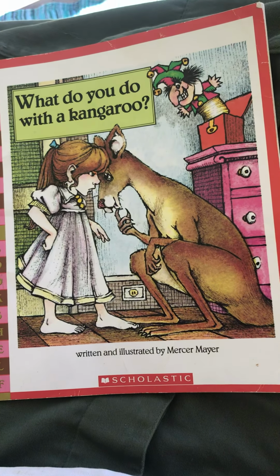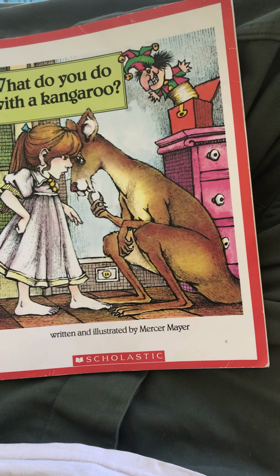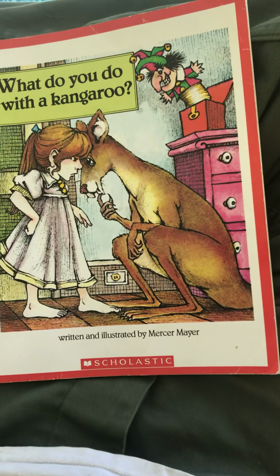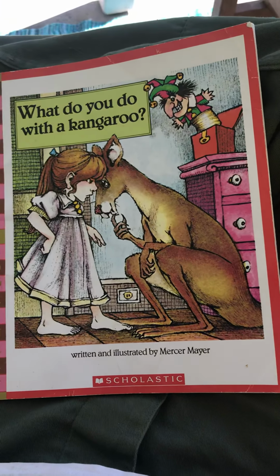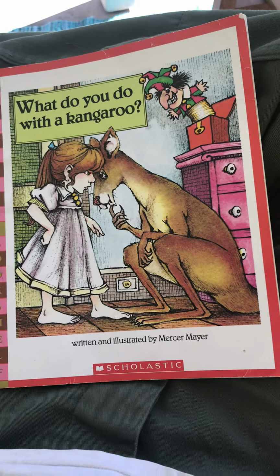I'm reading today from one of our favorite stories here in my house. What Do You Do with a Kangaroo? Written and illustrated by Mercer, who you may know from the Little Critter books, which were some of my favorite growing up.